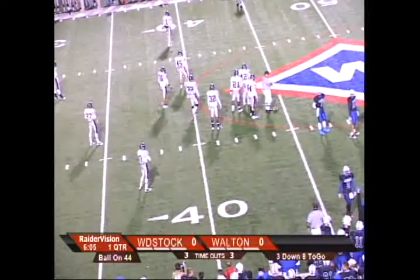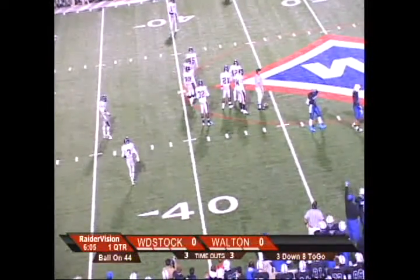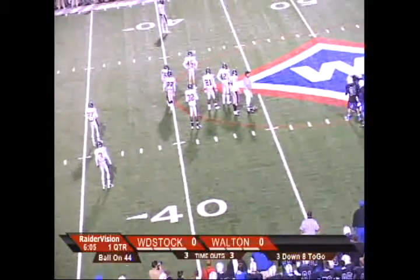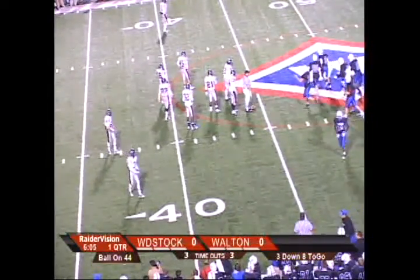A big offensive position here for Walton. I know they would like a second possession to try to get some points on the board here. I hate to punt back to them after a great defensive stand.